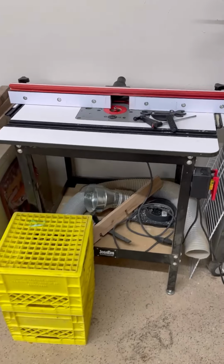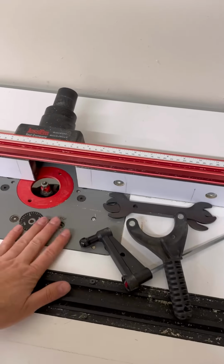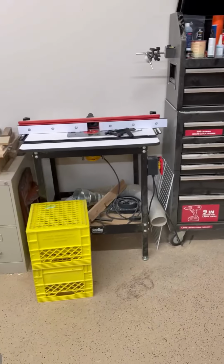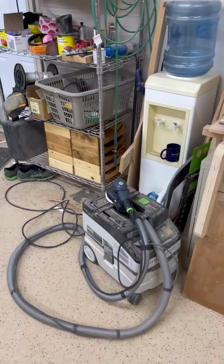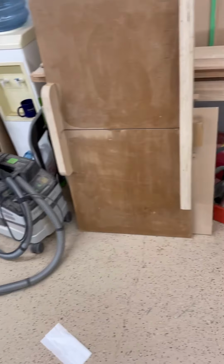Router table, Jessem with a Master Lift in it. Works really well. Although I do need to put a bigger router in it. I only have 1.5 horse, and so it'd be nice to have a 3-horse router, but I don't. Festool sander is really great. Love that. Do not regret buying it at all.